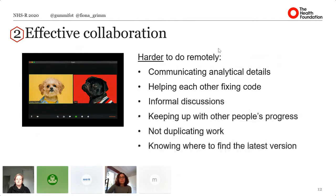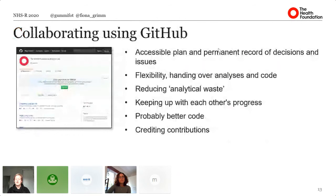You also miss out on all of the informal conversations that would happen in an office. And this means that you're not keeping up with people's progress as well. So you're at risk of duplicating work or working on the wrong version of something. So our approach to this was to use GitHub to solve not all, but many of these problems.